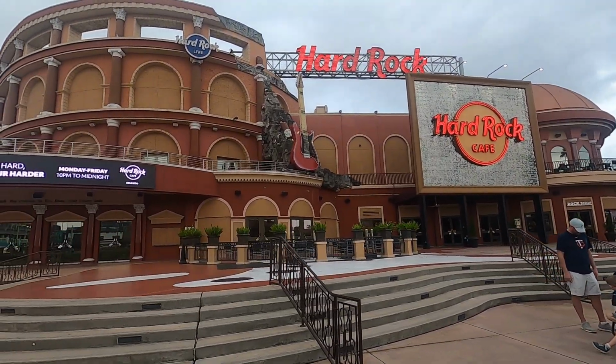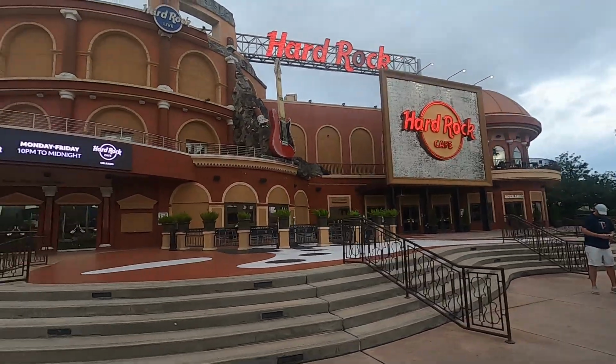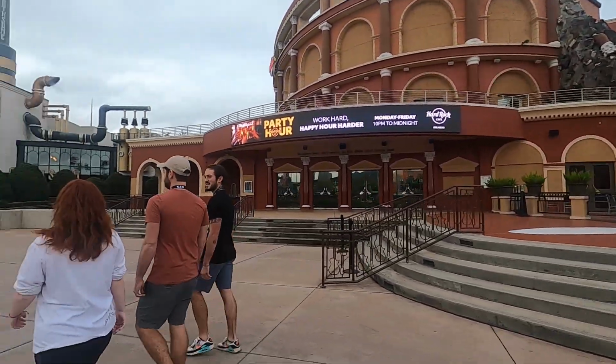Our goal on this trip is we're going to go to all the parks in Walt Disney World and rate the roller coasters. So stay tuned.